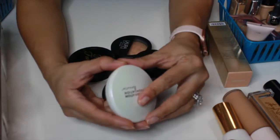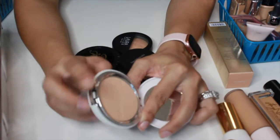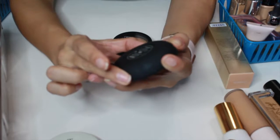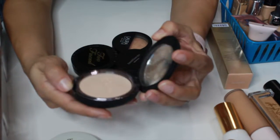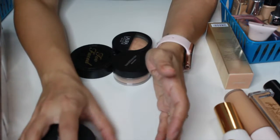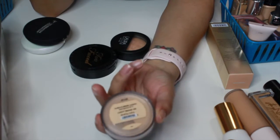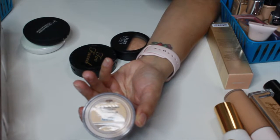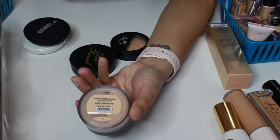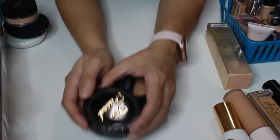IT Cosmetics Celebration Foundation Illumination, and this is in the shade medium. This is a little bit too dark for me, but I do really like the formula of this guy, so I'm going to keep this one. IT Cosmetics Celebration Foundation, this is the regular, and this is the shade light. Oh, I can't open it. Honestly, I think I've used this once or twice, so I don't have a good opinion about it. This is something that I will be holding on to. And then the Bare Minerals Original Mineral Foundation, I have it in the shade light beige. Let me make sure that I'm focused. Okay, I guess it's a little bit better. And this I'm going to hold on to. So I have those three that I'm holding on to.